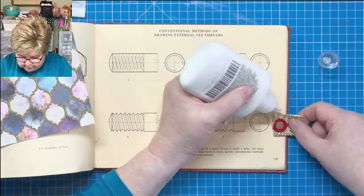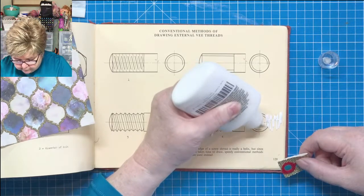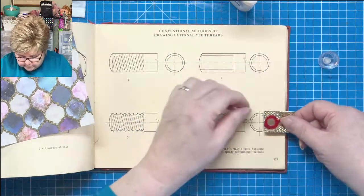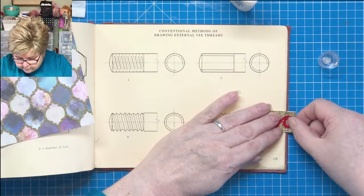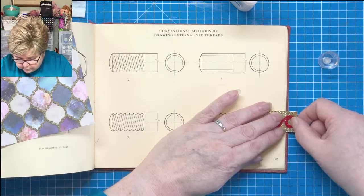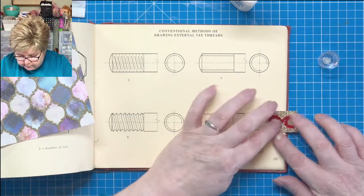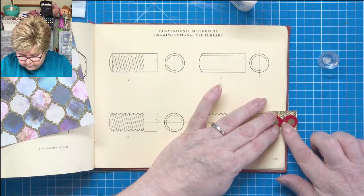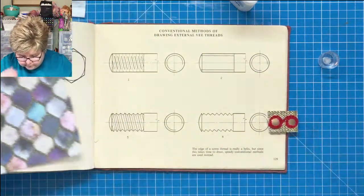And I'm going to put it about there, I think. And I'm putting loads of glue on because I do want it to stay. So I can slide it out a bit if I want. And I think to there is fine. You've got the whole mirror there. And then this is going to go over the top. Yeah, that's going to be fine.